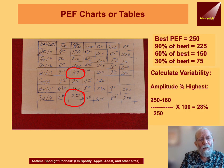Now you can calculate the variability, and this is one of the ways of doing it. You take the highest reading, subtract the lowest reading from that, divide by the highest, and multiply by 100, and you get to 28% variation. Now, variation in peak flow above 20% is regarded as an indication that your asthma is out of control.